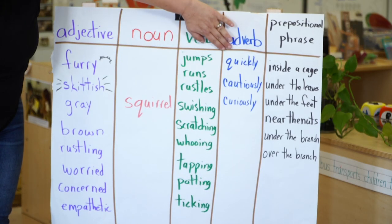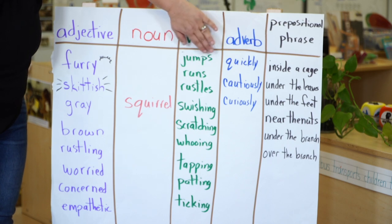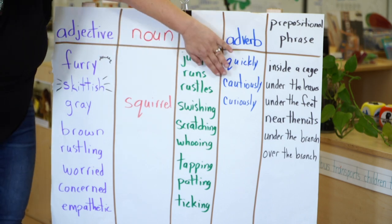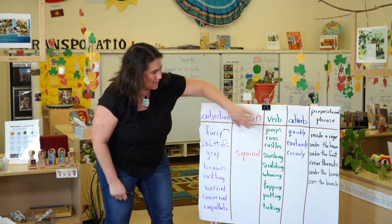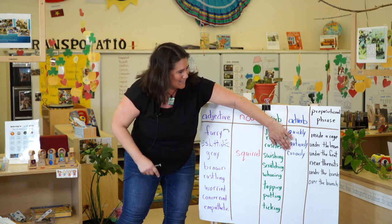All these words are verbs that show the action. And then these adverbs, that helps to describe those verbs. How he jumps quickly, so fast, quickly, or cautiously. It's the opposite of quickly. Slowly, carefully, or curiously, having questions.